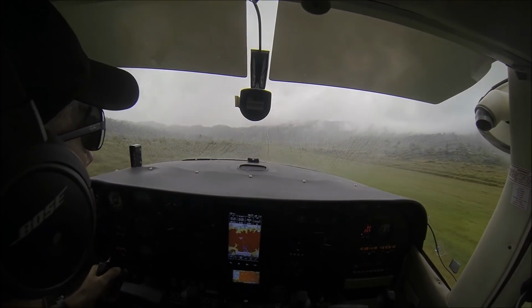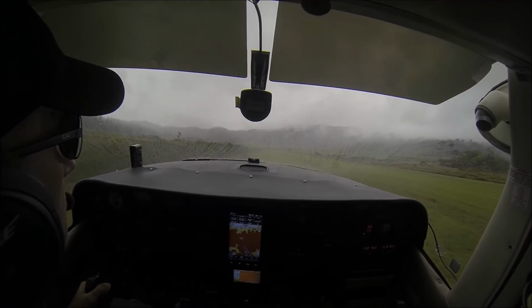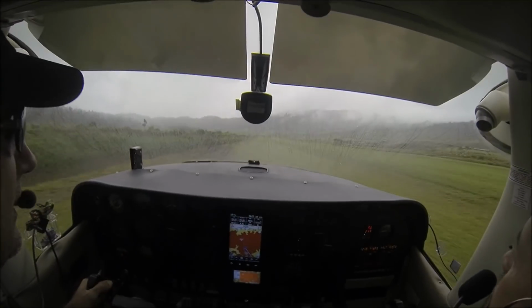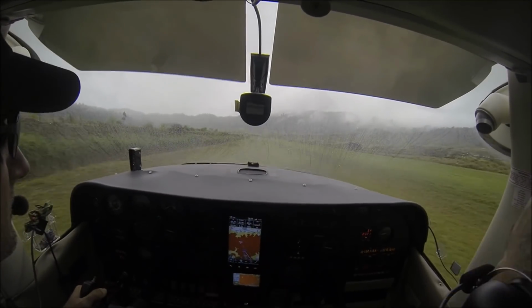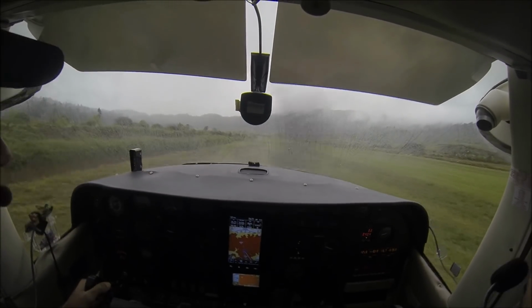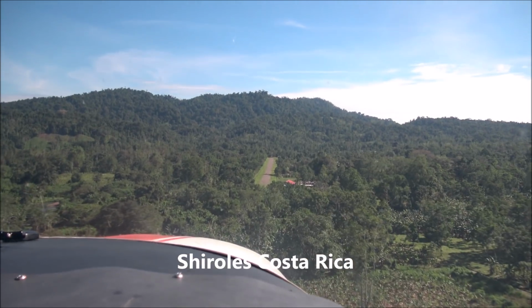In this case, in Moravia, in Costa Rica, you can go around and try again, but in this case, especially with this weather, there was not an option because it's just mountains and there was very low visibility and cloud. So the weather can also be a factor on a one-way strip. Make a normal strip into a one-way strip.